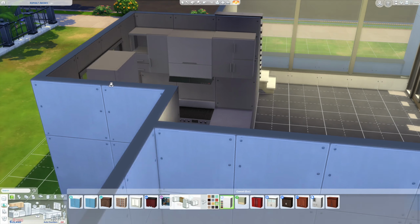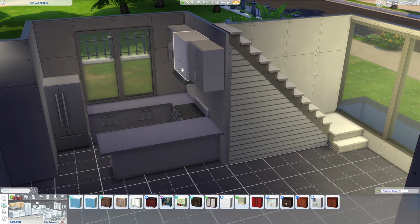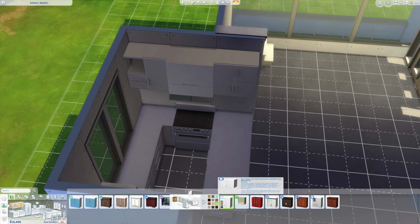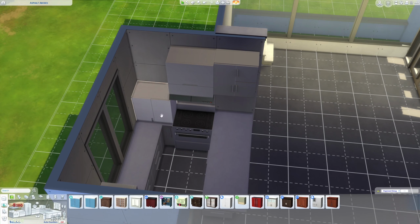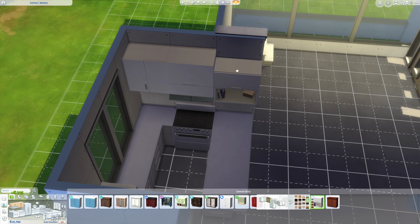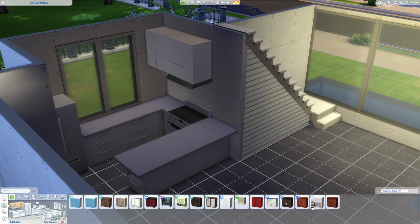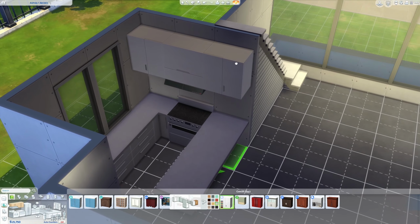Upper cabinets, I will need to use the different ones. So these are not the same set, these are different sets, but I will have to use the different ones so that it will look cute, but at the same time I will not have this shelf on the bottom, so that I cannot place it above the ventilation. It would look silly. So I'm just gonna have here these pieces.